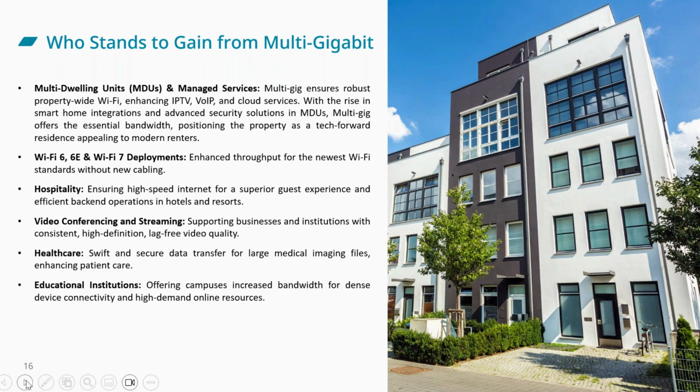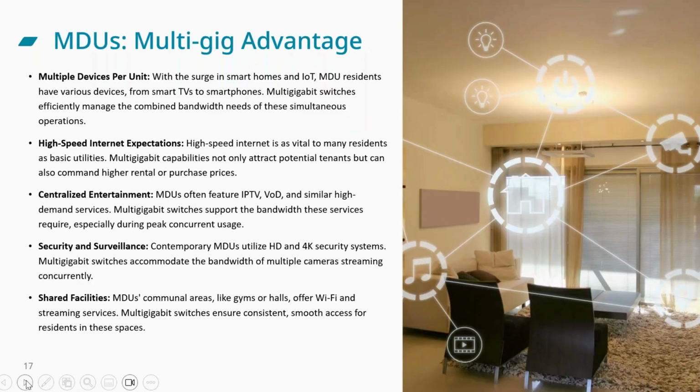We're also targeting things like healthcare and educational institutions, educational especially, again, offering campuses increased bandwidth within labs, and dense device connectivity as well. So being able to deploy those access points and really take advantage of the Wi-Fi performance to offer a seamless experience for your students.